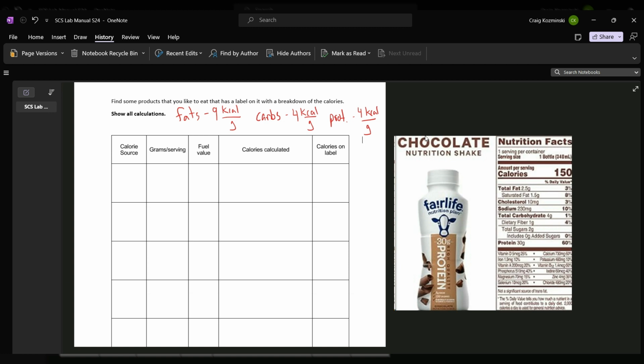So what you'll see here on the right-hand side is a picture of a chocolate protein shake. The brand is called Fairlife. So the source of my calories here for my Fairlife shake, we're going to break this down by macronutrient. So we're going to be looking at the relative amount of fats, carbohydrates, and proteins. And so here in our Fairlife, we have a little bit of each.